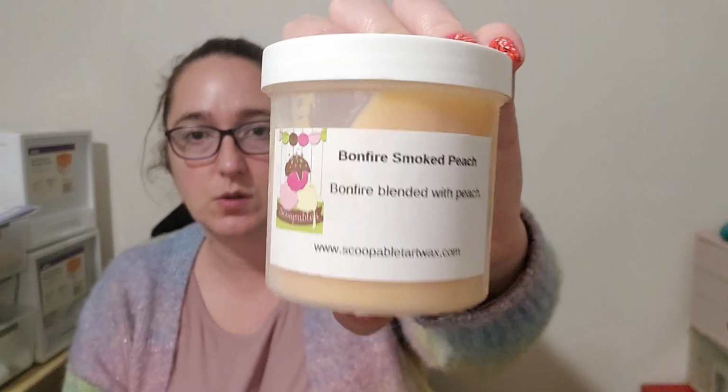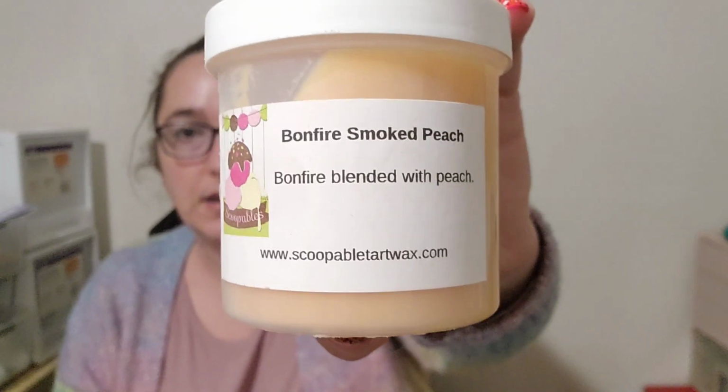So the first thing is Scoopable Bonfire Smoked Peach. So this is bonfire blended with peach. This one is nice, but it's not really bonfire-ish. It's mostly just peach. And it is a very good peach. It's a very realistic peach. Like, this genuinely smells like just a peach that you have bitten into.